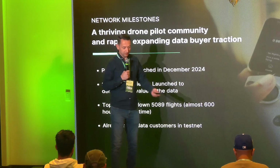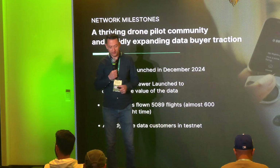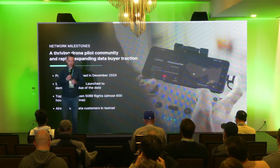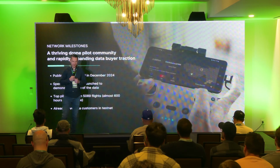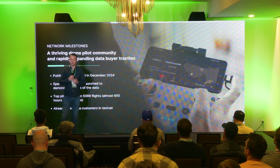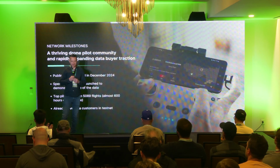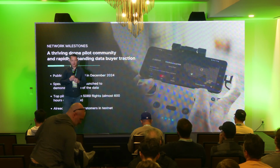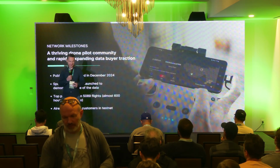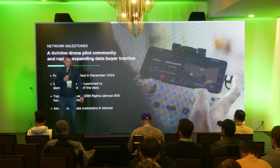We launched a public beta in December, and so we're really growing our network of pilots. We launched as well a viewer application, sort of to demonstrate the value of the data, and cities are really utilizing this application already to consume data. It's kind of neat to think of a decentralized aerial street view of sorts is what that application is.